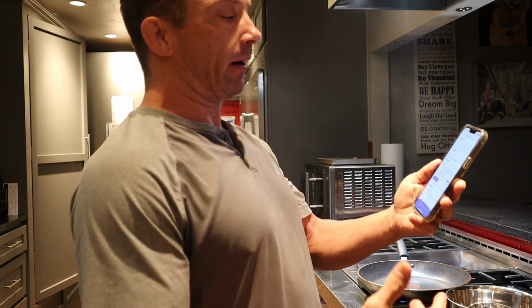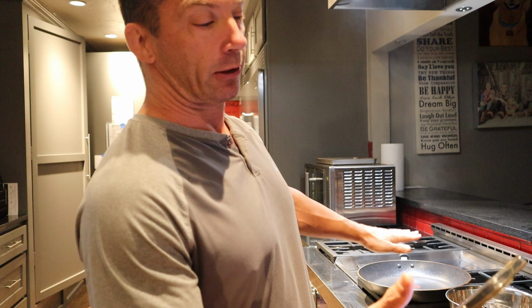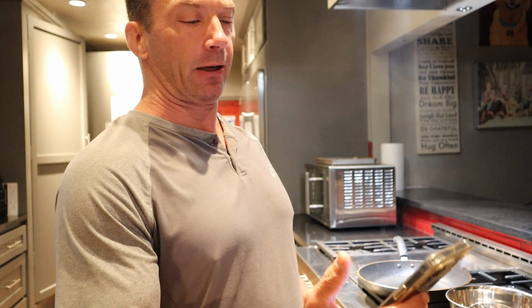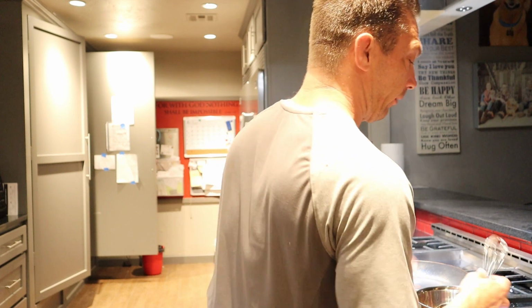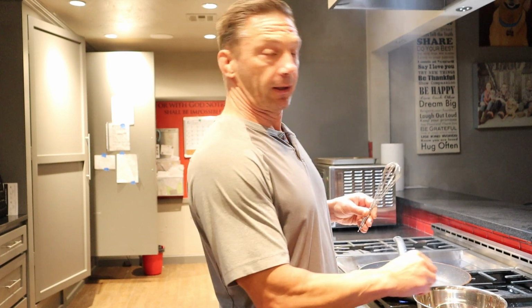I count my individual macros, which is my carbs, my fats, and my protein. So I get 215 grams of carbs, 57 grams of fat, and 210 grams of protein. So we're going to start off with some protein French toast.